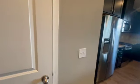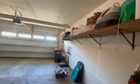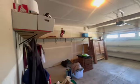Now for the main floor here, you do have your powder bathroom. And then right on into our garage here. Two-car garage, plenty of storage up above.